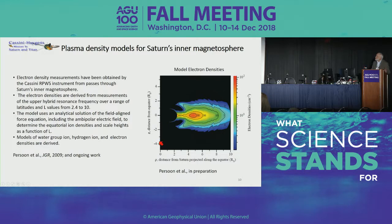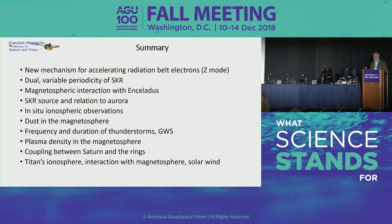And just one last piece I'd like to mention, Ann Persoon has been looking at the upper hybrid resonance frequency for the entire mission. She and Don Gurnett published a paper back in 2009, which went into about the orbit, a little bit closer than the orbit of Enceladus, and provided a very good plasma density model for the inner magnetosphere. She's now continuing that work inward to just beyond the outer ring system, and that work is underway and should be published shortly, I think. So I'm going to stop here, and thank you very much.